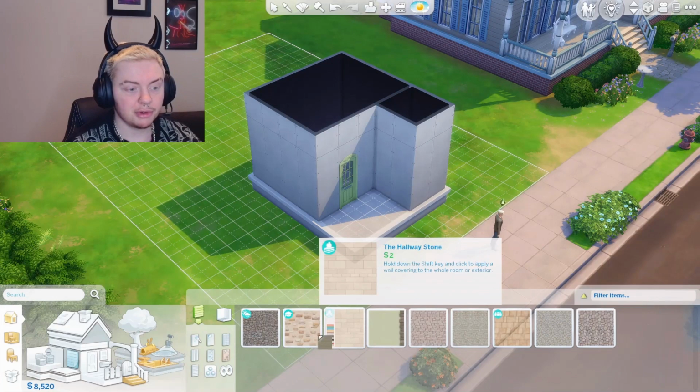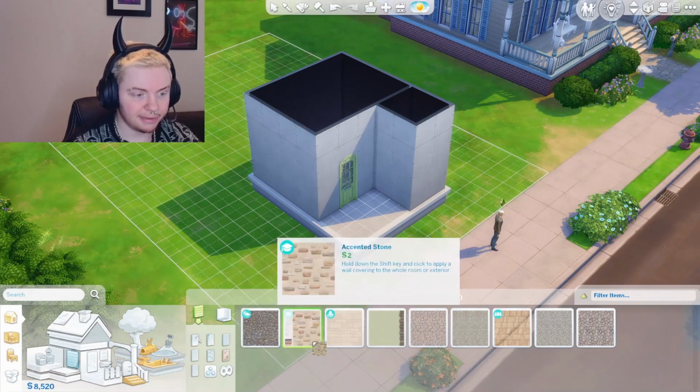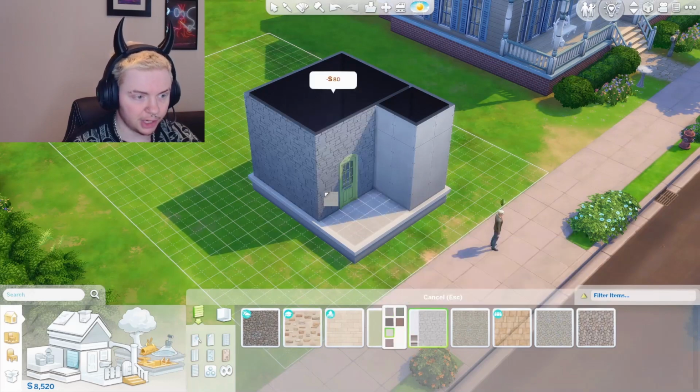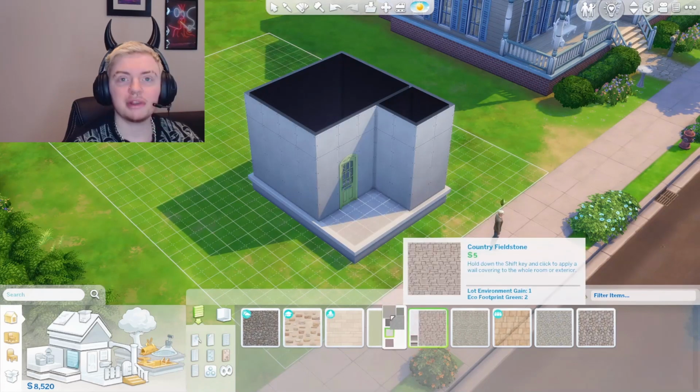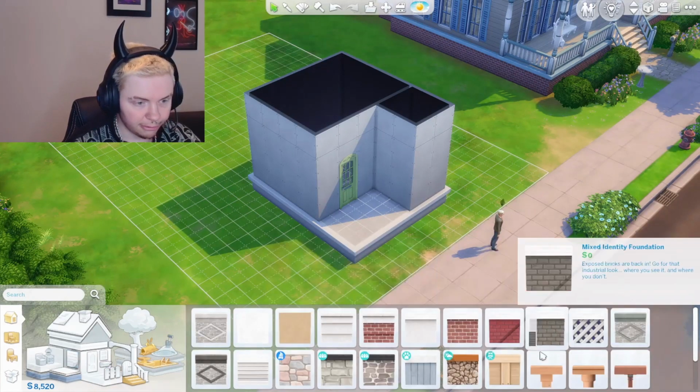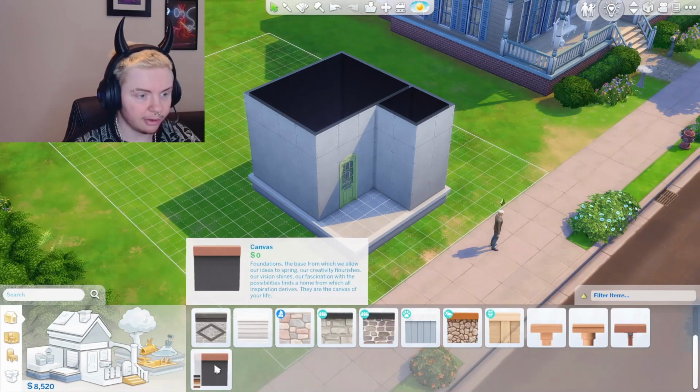I'll tell you what I could do as well. I could use brick because brick is going to give us that kind of cottagey feel that you would get with that. How much is this? One's 5. I think I'm going to go with a green and cream color palette. It'd be good if I could sort of match it up with what I'm going to do for the foundations here. So the foundations I think are all free. Yeah, they're all free. Okay, perfect.